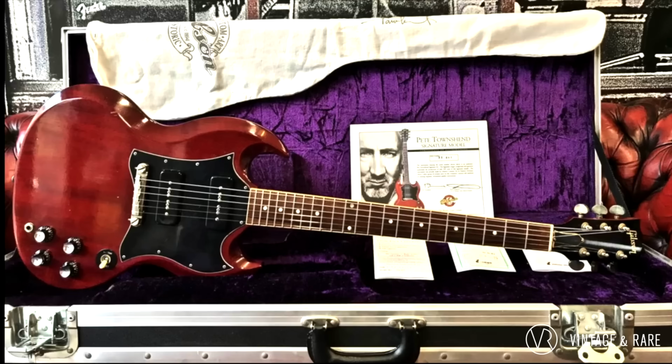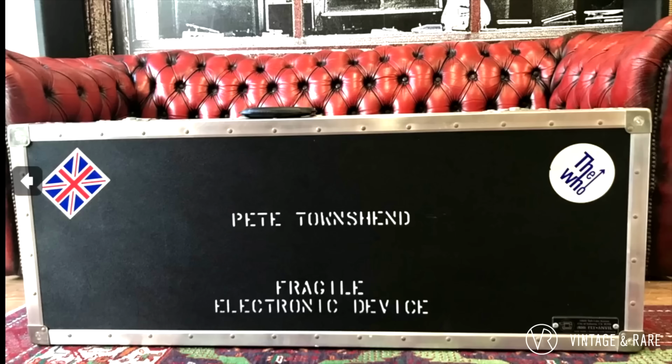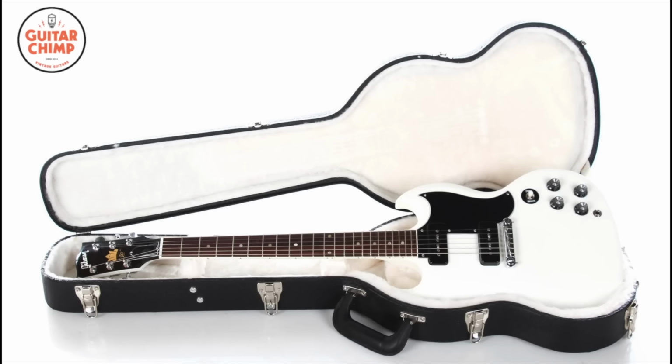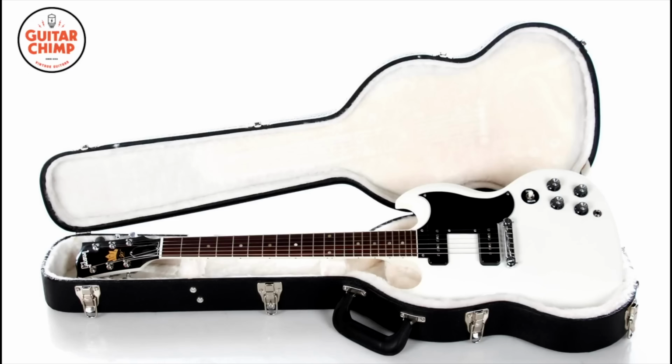The inevitable Pete Townshend SG custom shop reissue came with an interesting twist. A recreation of the guitar he played Live at Leeds, it was a large pickguard special, and it was the first time the custom shop did a replica case with the guitar, shipping it in an Anvil flight case. A factory version was built the next year, and a 50th anniversary run was done in 2011.